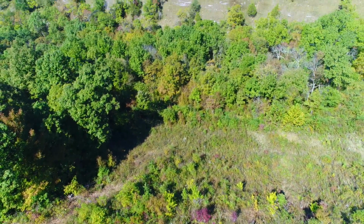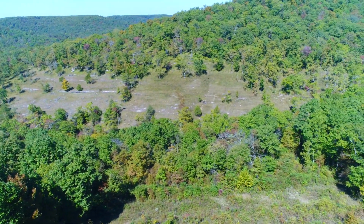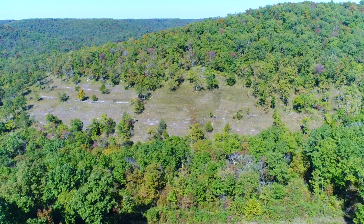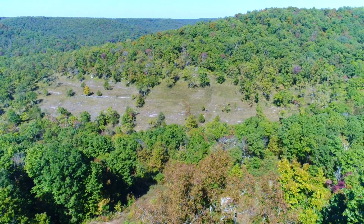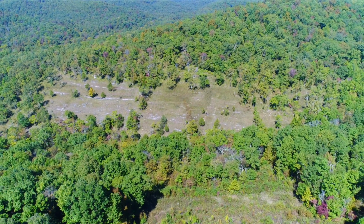It's set up overlooking a valley. The land slopes down and back up, and there's a natural glade on the other side. Our understanding is that the deer will come out and cross that natural glade, and whether you're viewing them or hunting them, the deer and turkey, you've got that option right there.